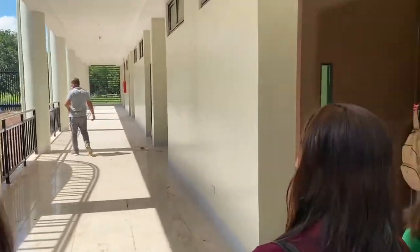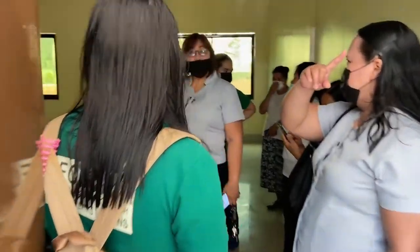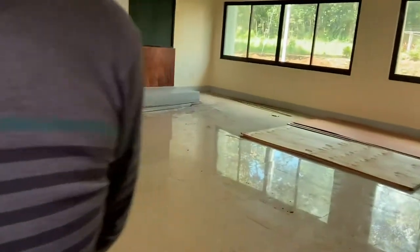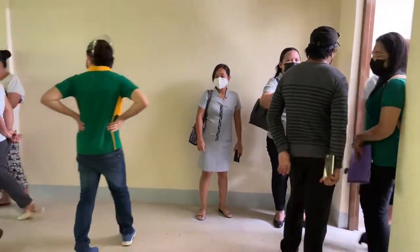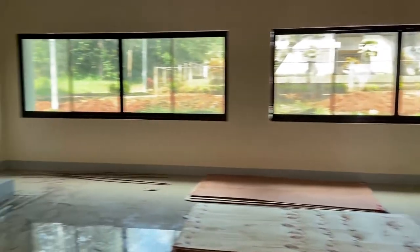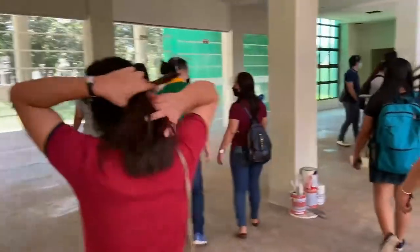Let's now check the other rooms. This is a classroom. It may look messy now, but once it is cleaned, I guess it's going to be ready. And let's go up.